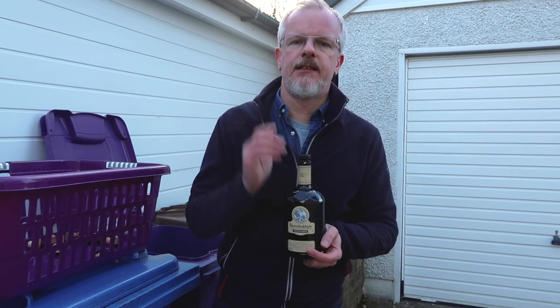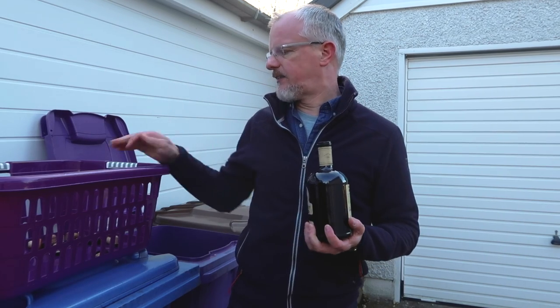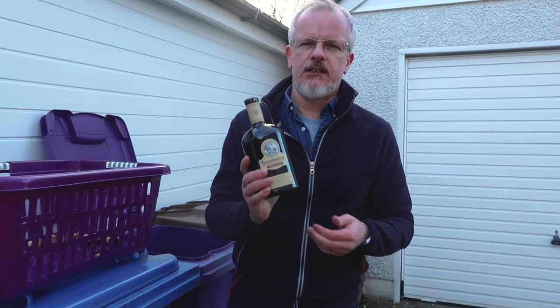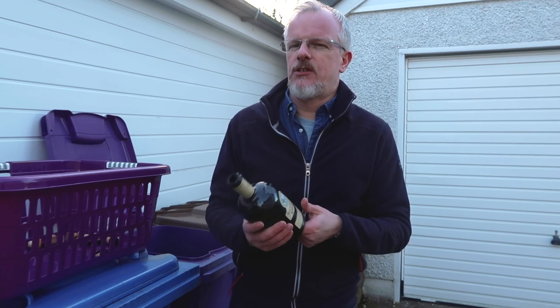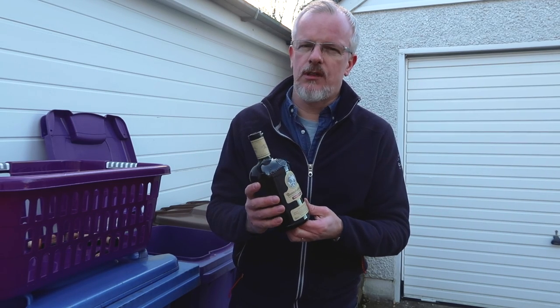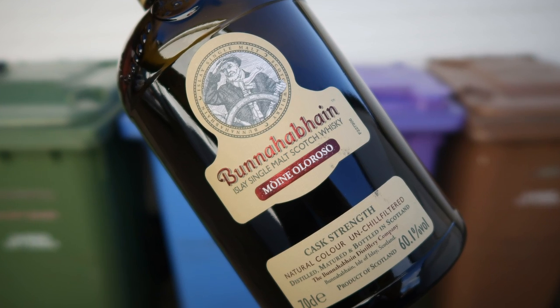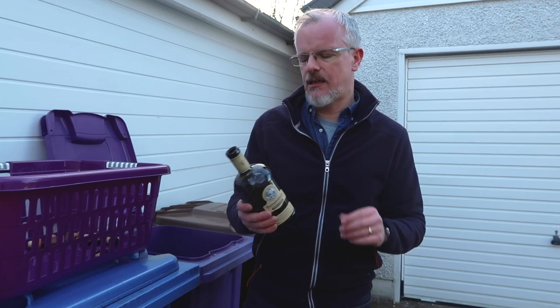And finally, I'm going to really, really miss this bottle. This is Bunnahabhain Moine Oloroso. This is the 2017 bottling. Non-age statement, £90. But I bought this on the recommendation of Phil from Whiskey Wednesday, and I'm so, so glad I did. I've since bought another bottle of the Feis Ile 2018 Moine Oloroso, which was very, very similar to this.